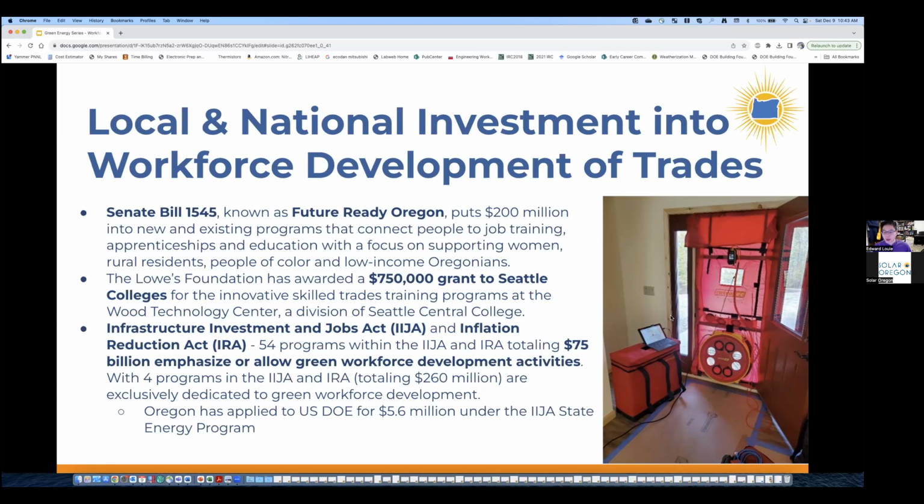But the number of people that have been trained to do this type of diagnostic and testing and know how to run this equipment is lacking in the state of Oregon, and it's actually lacking nationwide. And so there's a big push to try to train up a workforce that knows how to use these instruments in order to measure and find leaks and thermal gaps and missing insulation.